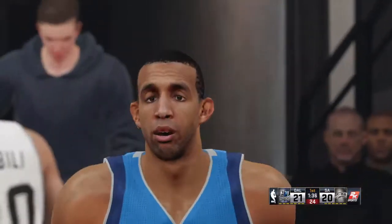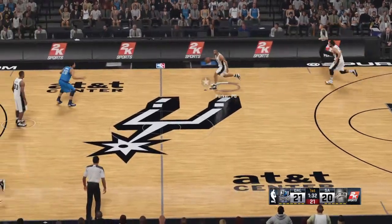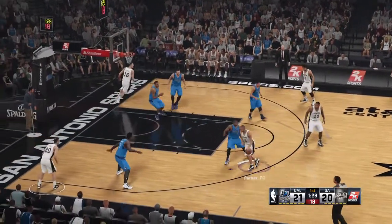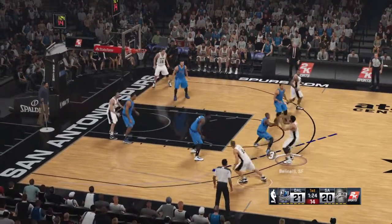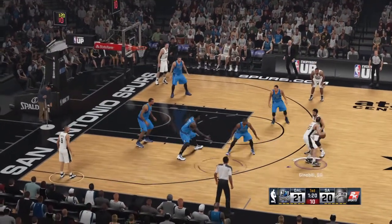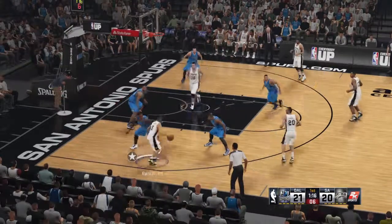Well, Clark, we've seen the lead change hands quite a bit in this one. Yeah, we sure have. It's been a bit of a windshield wiper game. Back and forth, the lead has gone 5 times, so no one in clear control yet. I think both teams feel like they can win. They both have confidence. So we'll see which team can ride the momentum and take control of this game. San Antonio with the ball.